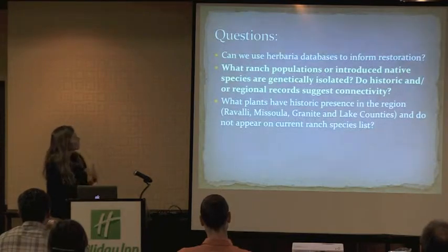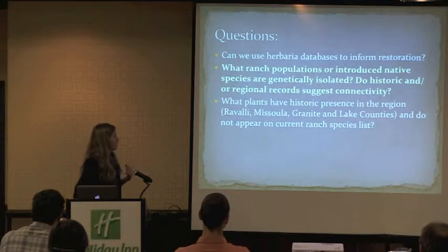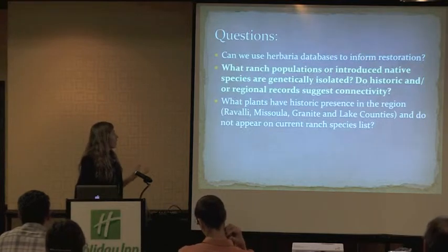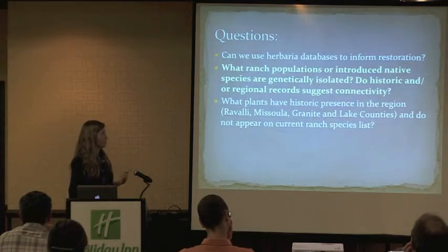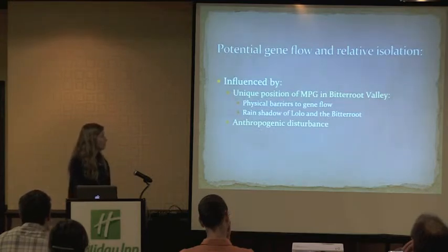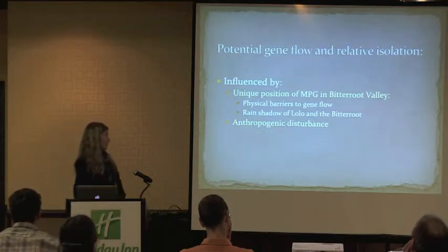So one way that we could apply this, so the question of can we use the herbarium database to inform restoration is still unclear. And a few questions that we wanted to use to flesh that out was, if we could figure out what ranch populations or introduced native species are genetically isolated, and do historic and or regional records suggest that there's genetic connectivity. So there's a few factors that influence gene flow and relative isolation at the ranch.